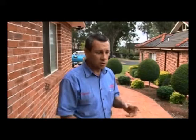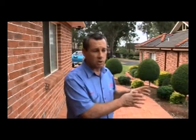Again, it gets back to understanding building techniques because every property is different. You need to structure the solution to the problem associated with this property, and not have a blanket one-fix-all system, because they don't work. What works on one property doesn't work on the next. And certainly certain products we favour. We certainly favour the non-solvent based chemicals these days.